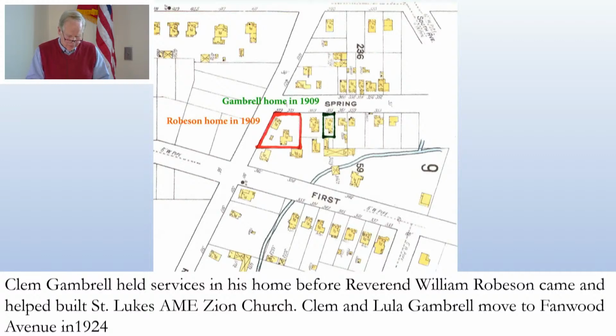To show the house of Clem and Susan Gambrell, who lived literally 2 doors away from where Reverend William Robeson and Paul Robeson would move to in 1909. And what's even more notable is that Clem Gambrell conducted services in his home before Reverend Robeson built St. Luke's AME Zion Church.